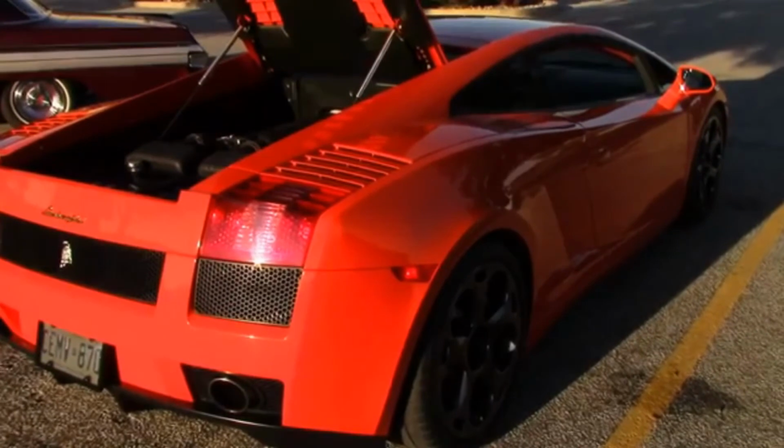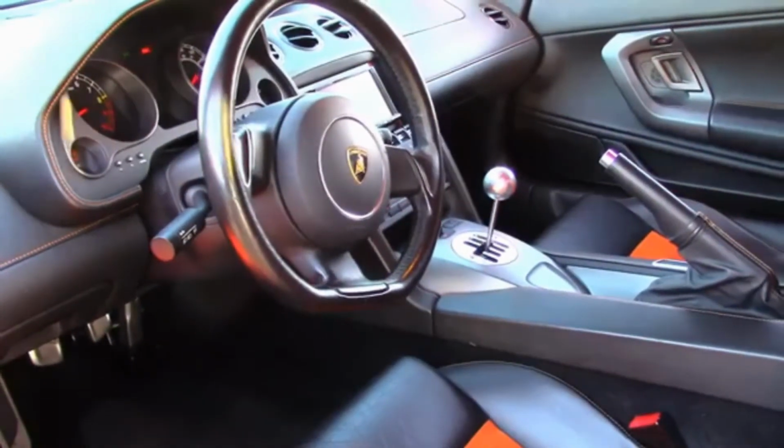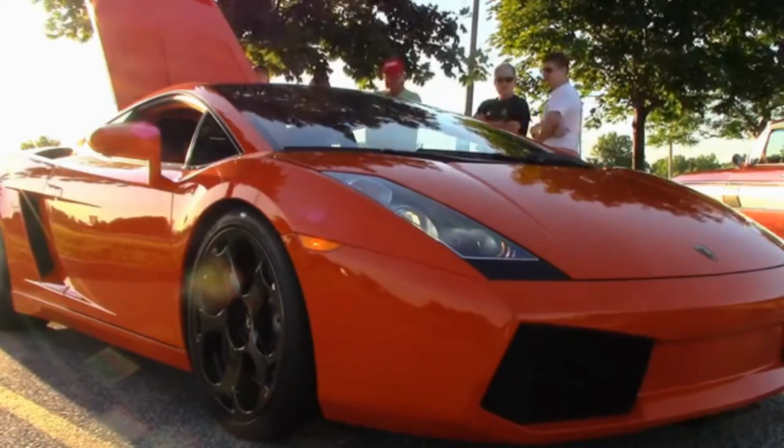Here's Paul. I've been looking for a little while, and I really wanted an orange one. I figured if it's going to be a Lambo, I might as well get something sort of loud visually, right? But I wanted a manual, and there are very few left with manuals in orange. So I kept looking around, and I couldn't find one in Canada. I got this out of Arizona.